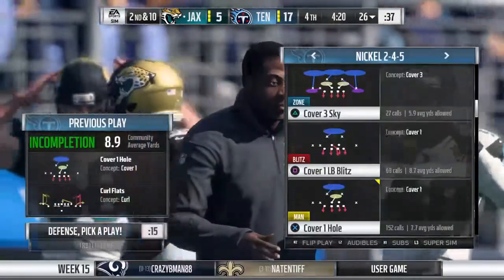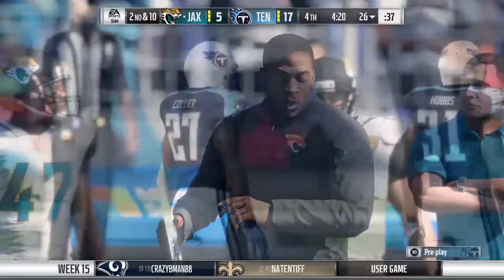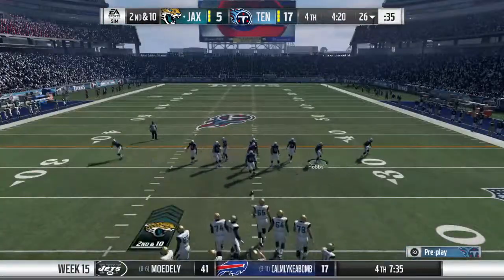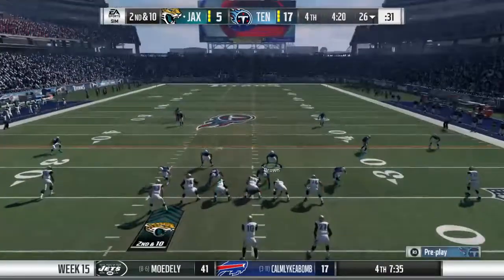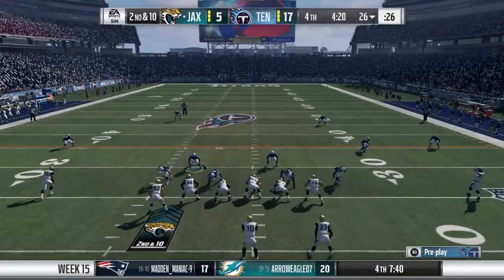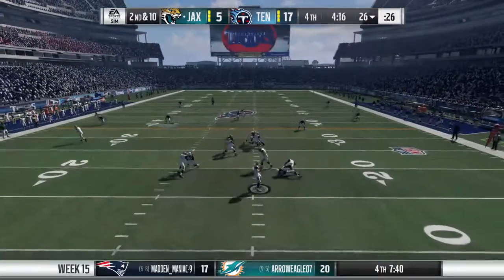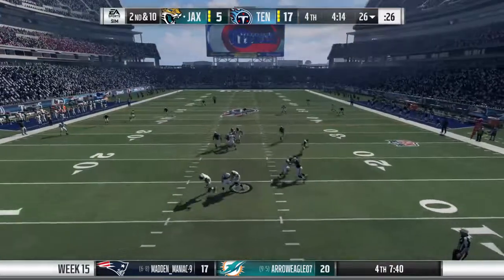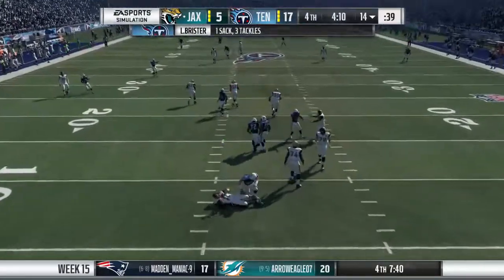And a scary incompletion, almost picked off. It would have been their first INT of the game. Instead, 2nd down. They'll look to throw. And a big loss here as he's taken down.